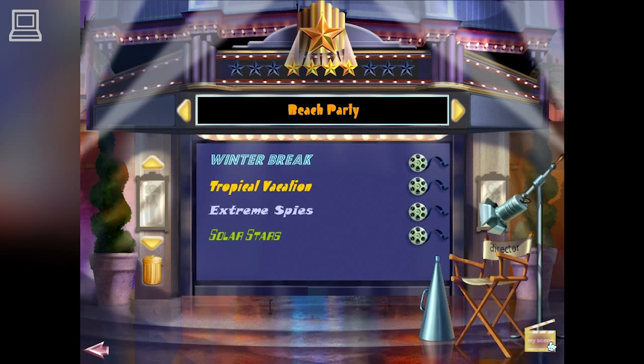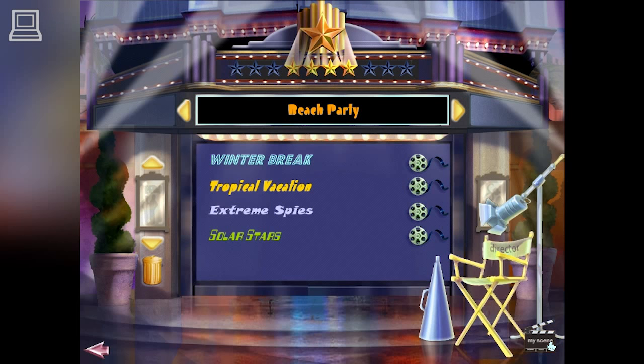We can choose one of the theme names or make up our own by typing in a name. Click on the left and right arrow buttons to see all of the choices. When the movie you want appears in the display area, click on the clapboard. Click on the director's chair to type in your own movie title. Then click on the clapboard.